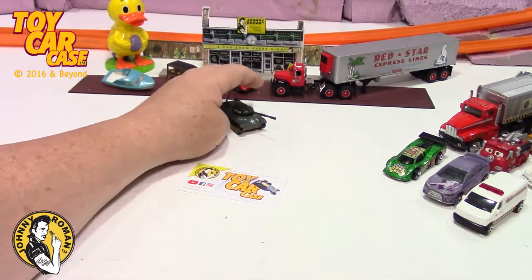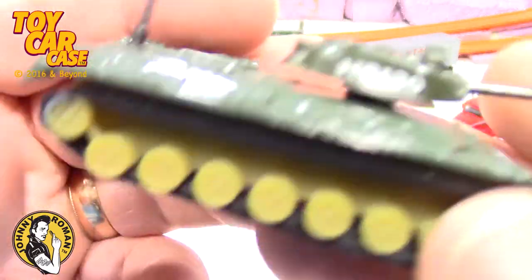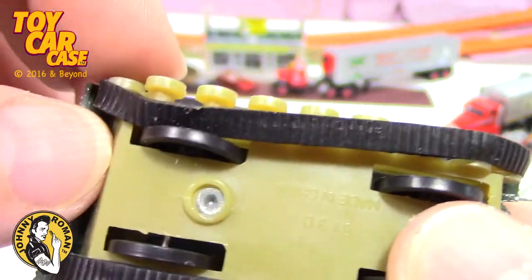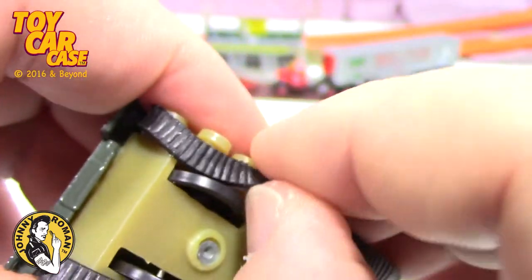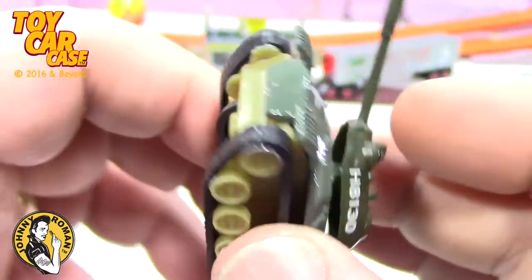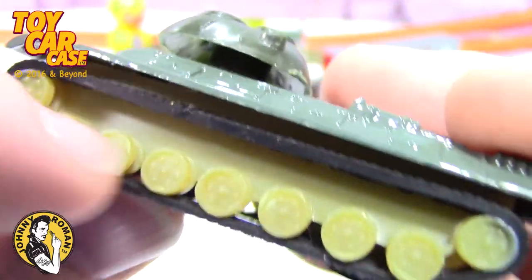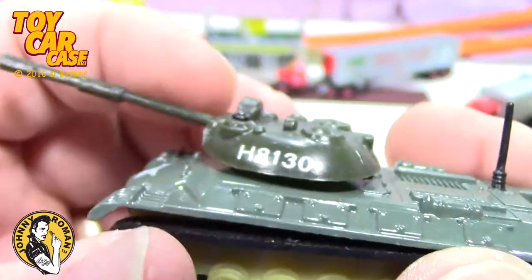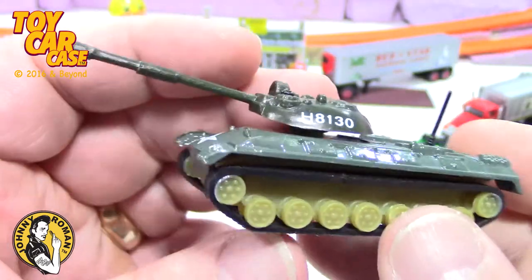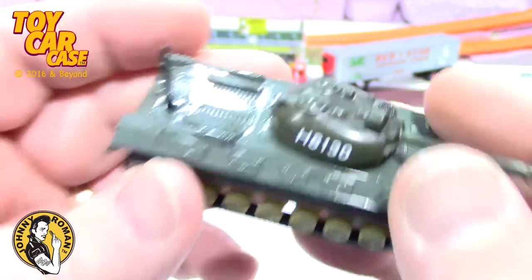And then, here it is. Tank. Pretty soon to be seen in a town near you. Oh, look at this. Actual rubber treads. And they're jacked in there. Let's get them out. Get them back on track. And then wheels to help it roll. But they're rubber tracks, but these are stationary, so they don't really roll. I have no idea what kind of tank it is. You've got an antenna on the back that's still intact.